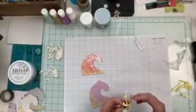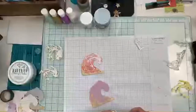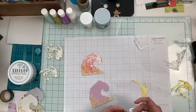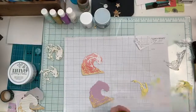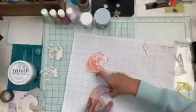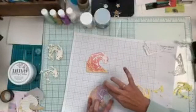So I bought this die set because my boys, two of them go to college in Wilmington, North Carolina. So they are at the beach, and actually they live literally like 3 houses from the beach right now. So I knew I would get a lot of use out of this die set, both in cards and scrapbooking.